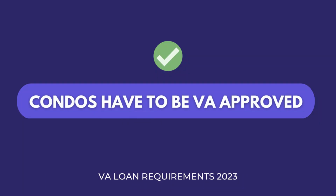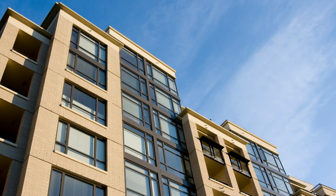Another con when using VA financing is that VA requires that all condos be VA approved. So in many markets out there that have a big military presence, a lot of the condos in that community are going to be VA approved. But oftentimes veterans get out of service and they move to a different area and they might be looking to purchase a condo. Well, if that condo doesn't meet the VA guidelines, if it's not approved, then you can't do VA financing on that property, which in some communities takes a lot of the potential inventory completely out of play.